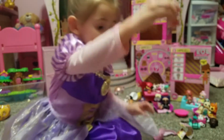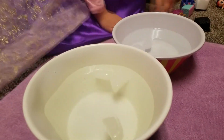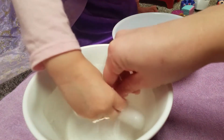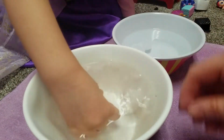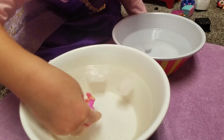How about this one? All new friends, please line up for your ice bath. This one wants to go. Okay, is that Lil Show Baby? Yeah. Jump in. Okay, does she change color? Yes she does. Keep her all the way under. Move your hand, please. All the way under. Oh, her hand turns pink. Mm-hmm. And her foot's turned pink.